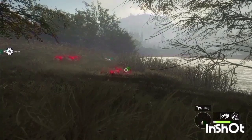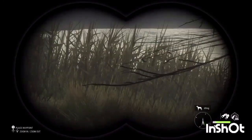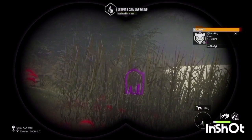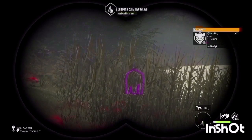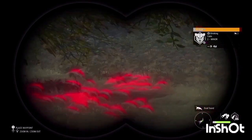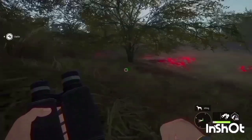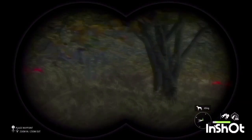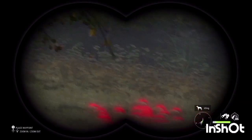You know, just as a precaution, let me use the binoculars. Woo! Hey there, big guy. Or big girl, excuse me. I've got some elk right around the corner over there. Let's see. Are you drinking alone?